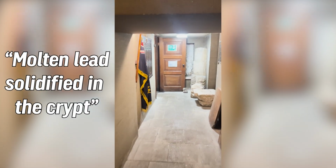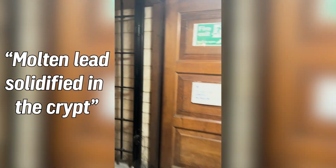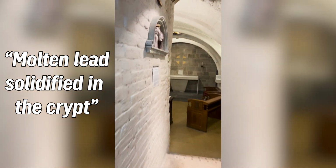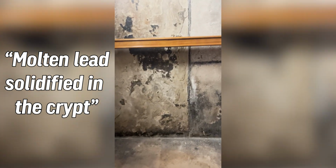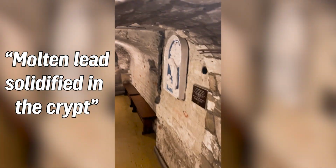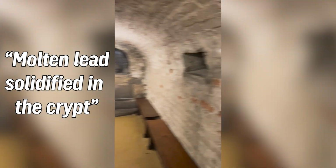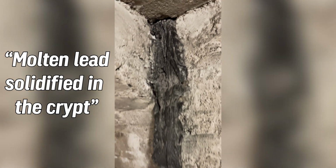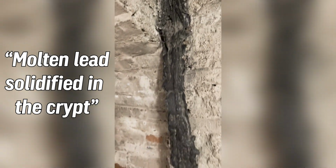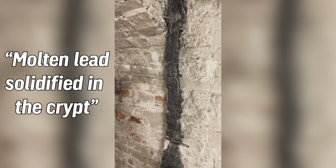So when this church, All Hallows by the Tower, was almost totally destroyed in the Blitz in 1940, the lead roof melted. It fell through molten lead, all the gaps and holes and crannies and nooks in the church, and finally a section of it came to rest, solidified here in the crypt of All Hallows by the Tower, a memory that's been kept of the devastation of 1940.